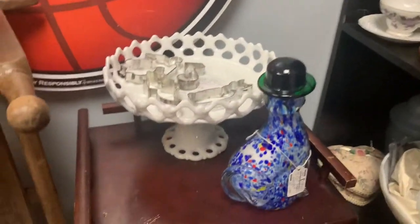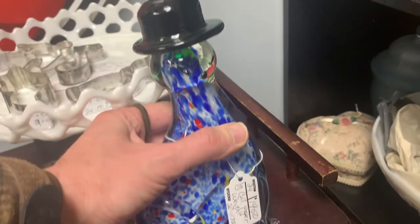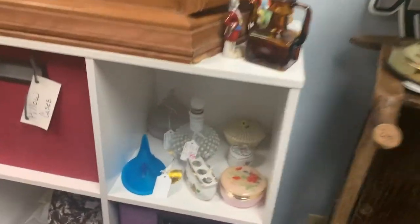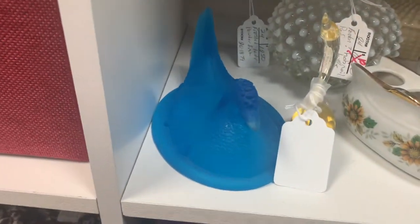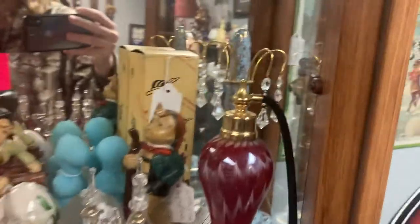Look at this thing. It's a cat. Speckled glass cat. There's a hen. A hen without a nest. Need a hen on a nest. I need more hens on a nest. A hen without the nest? Yeah, a hen without a nest. Maybe that's a new thing.